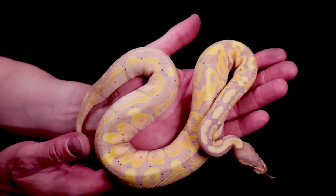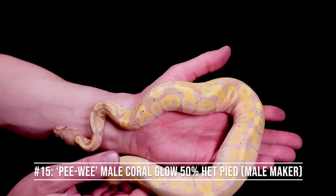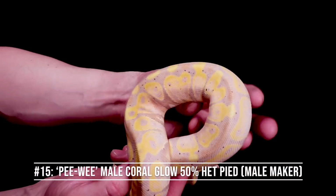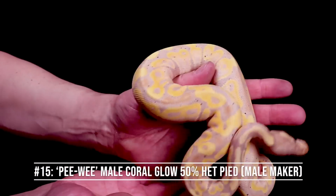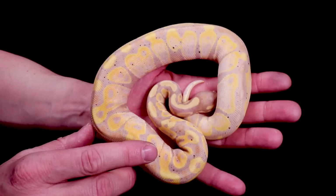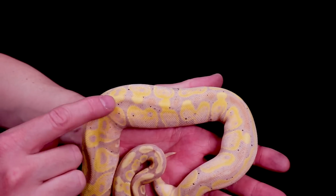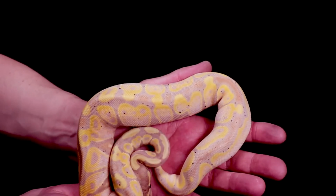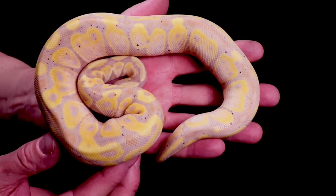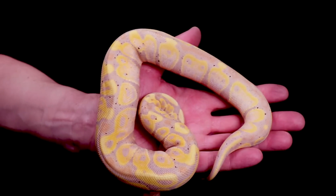All right, so we named this one Peewee, and Peewee is another coral glow male, 50% het pied, no other genes in the mix. You can definitely tell on these coral glows, they are really stunning as far as the line of coral glow. I've seen some that are a lot more faded out at this age. These keep a lot of the color and the pattern. You can see there are highlights up on the top that you don't see in a lot of lines of coral glows. And this one has a lot more freckles than some of the other ones. This is a really awesome morph.